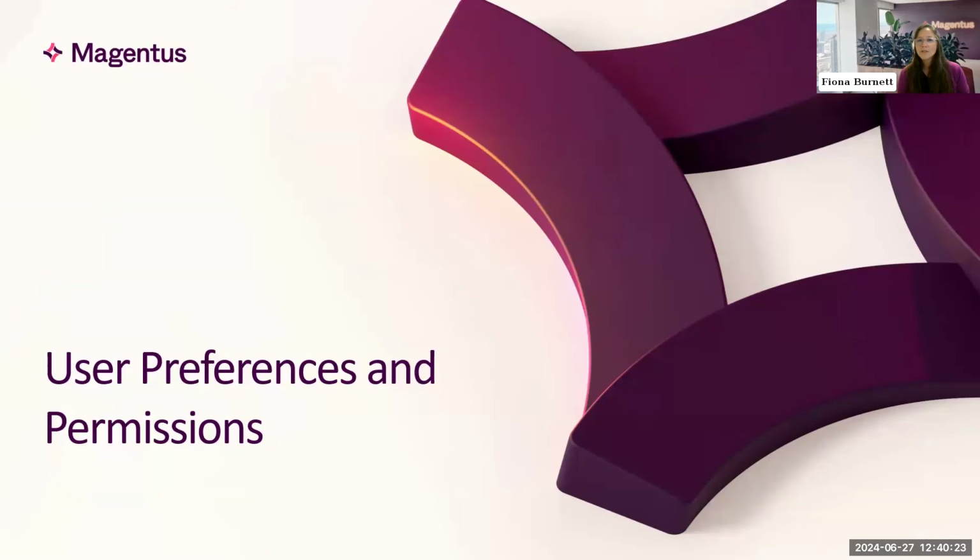On to user preferences and permissions. Ensuring these are correct will enable staff to have the appropriate access for their respective roles within the practice.